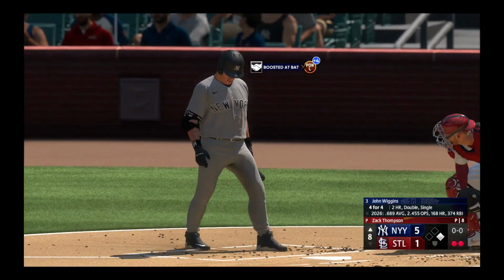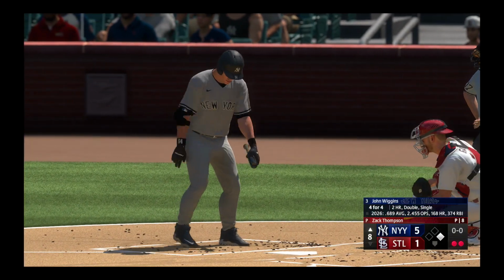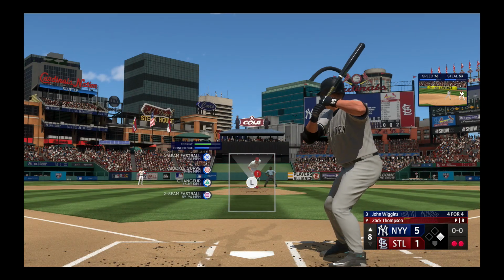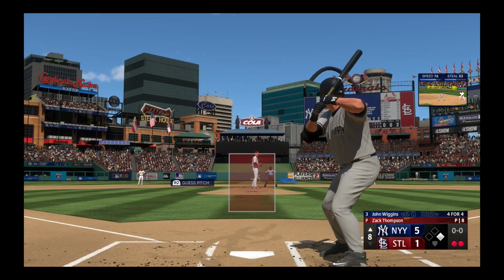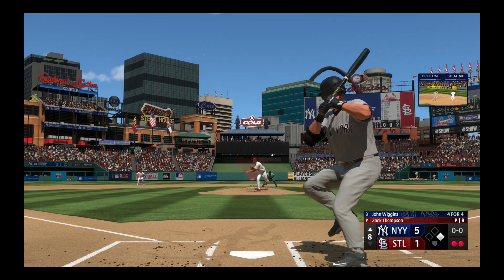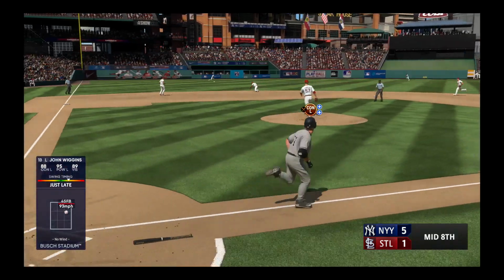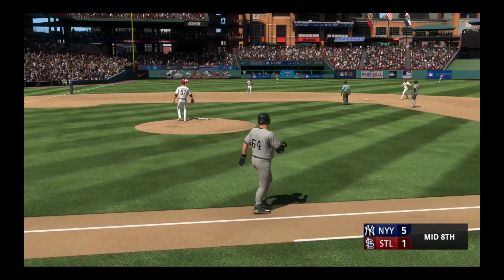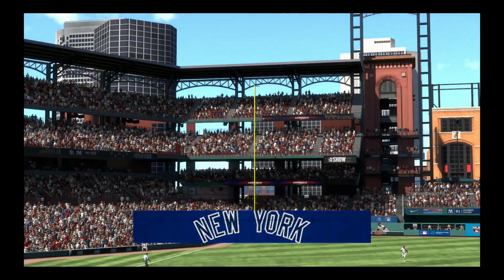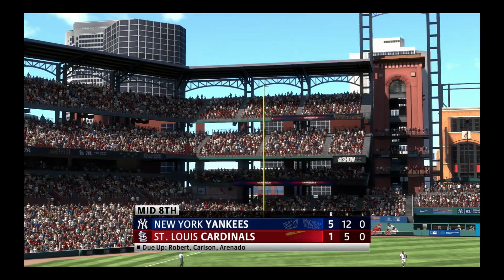Number 64 stepping in now for the Yankees. Oh, yeah, Boog. He's on the brink of one of your favorite milestones. He's completed 3 legs of the cycle. I love me some cycle. Line drive, makes the catch, inning over. The Yanks lead this one 5-1.